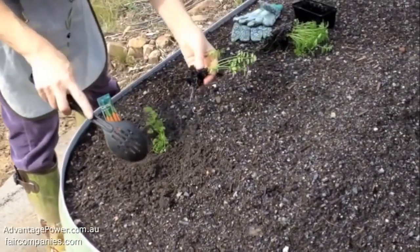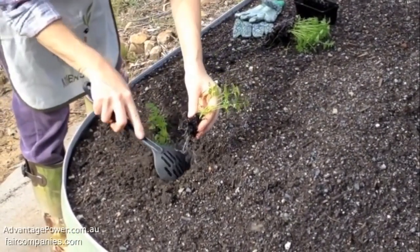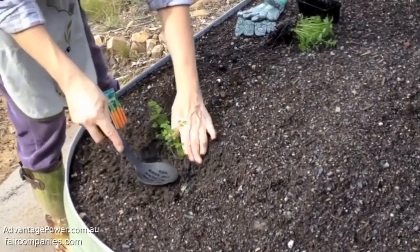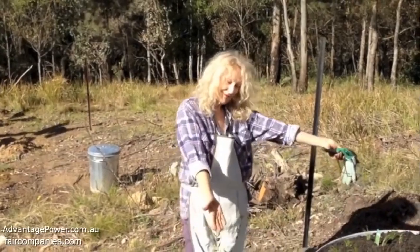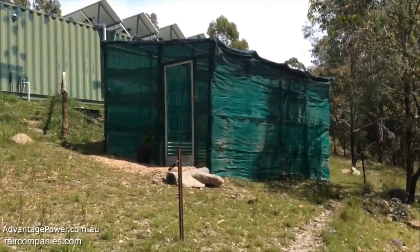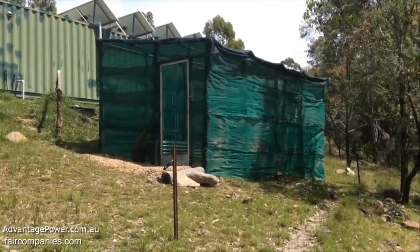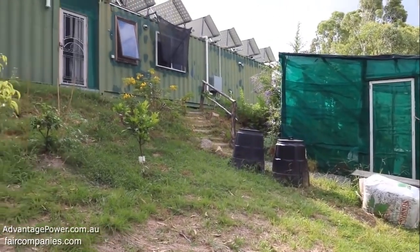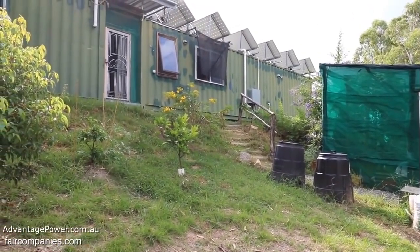Our early attempts to grow food in full Australian sun weren't very successful. We didn't have enough water, the sun fried everything, and what did grow was eaten by the wildlife. I've built a large cage where we can grow our own vegetables. The veg cage is just a few steps down from the kitchen door.